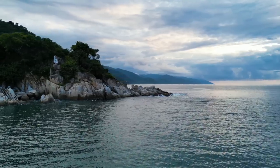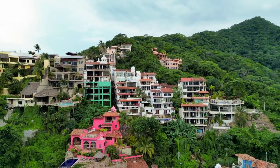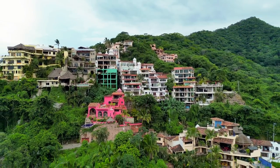If you want to slow down a little bit, get away from a bigger city and enjoy a smaller, laid-back atmosphere, Mismaloya Beach. I miss Mismaloya Beach already.